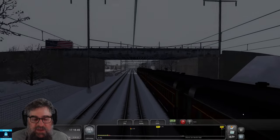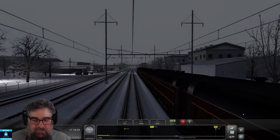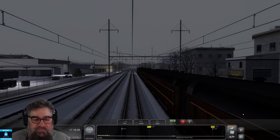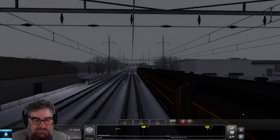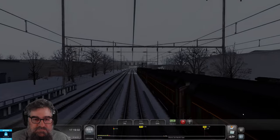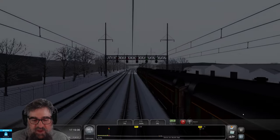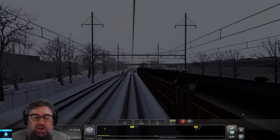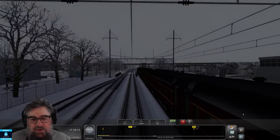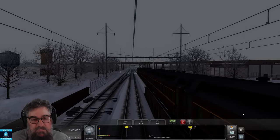Just going to start slowing down for this rather tight set of curves up here. You can actually get through them at about 75 or so, but we shall behave ourselves and operate with professionalism and decorum.